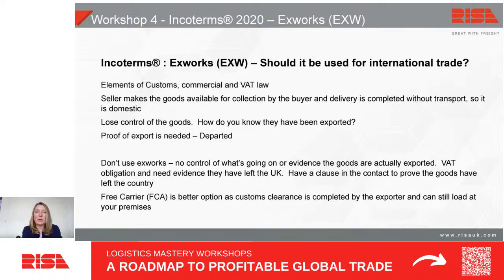So I'm going to look at two of the Incoterms, because there are two that we see regularly incorrectly used. Now, Ex Works is one of them, and there's this big question as to whether Ex Works should even be used for international trade, and actually, is it a domestic term, domestic being here within the United Kingdom? It's a complicated one as well, because it brings in elements of customs, commercial, and VAT law. The seller makes the goods available for collection by the buyer, their customer, and delivery as such is completed without transport. So that's where the argument for it being domestic comes from.